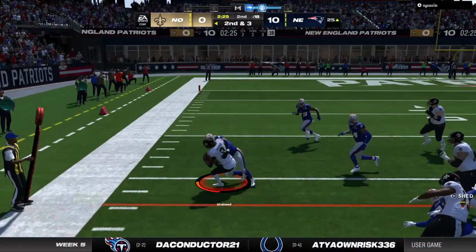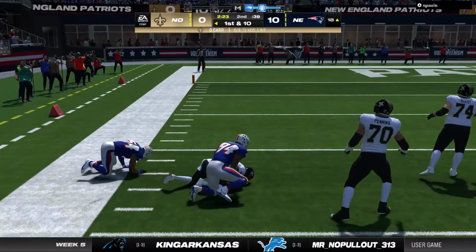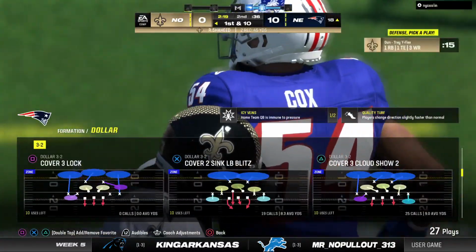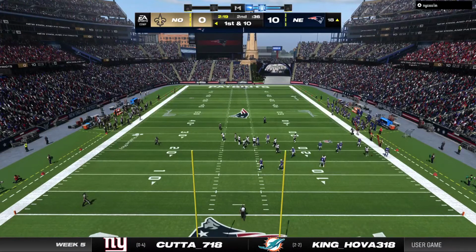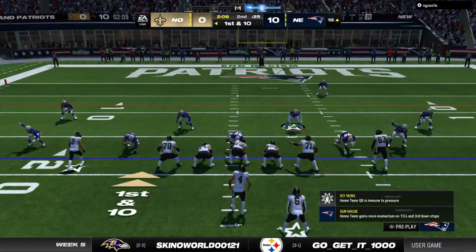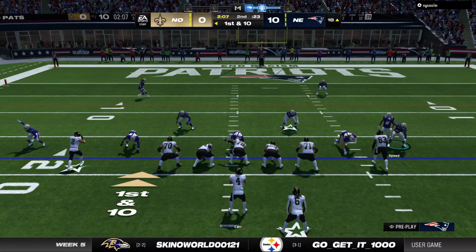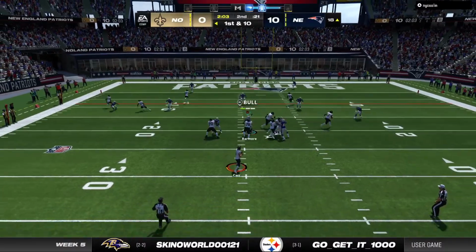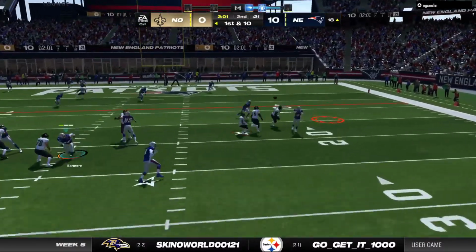Open man left side. Shaheed has it. That one good for 7 as this long drive continues and the chains move again. I like watching the wide receiver screen because it's a real teamwork play. Because guess what? The guy catching the ball, he'll get all the credit. But how about the people up to block in front of him? Either fellow receivers or offensive linemen. That makes that play a really nice timing play, and sometimes it can break big.